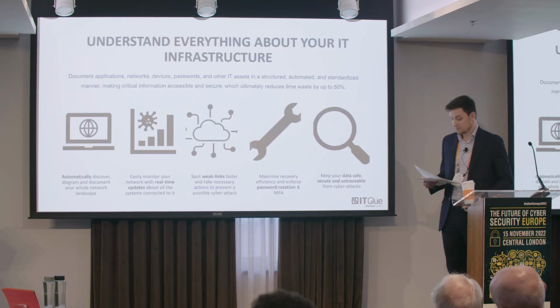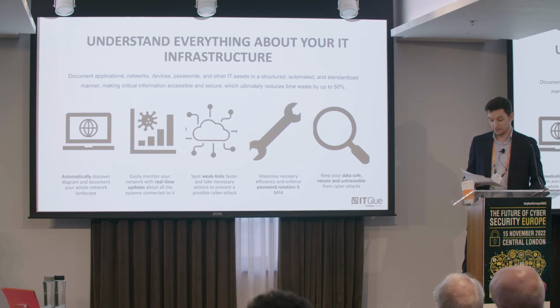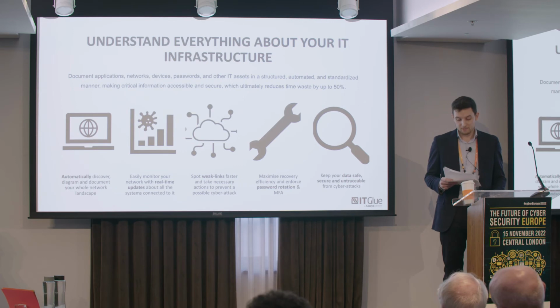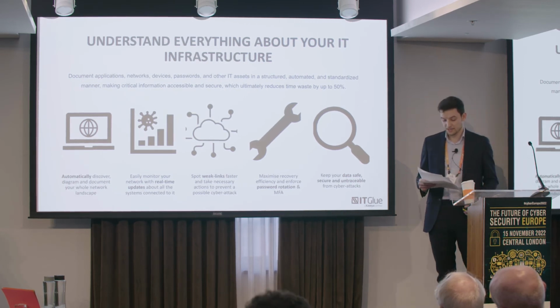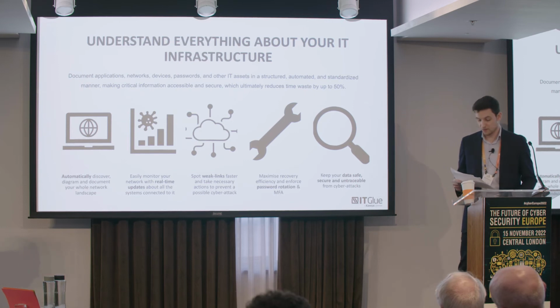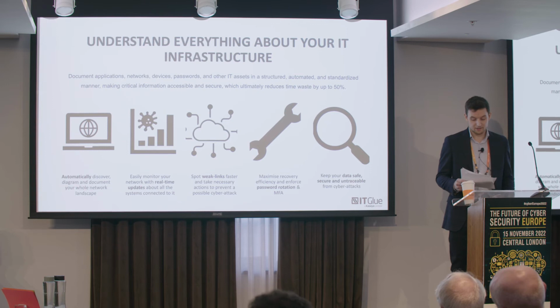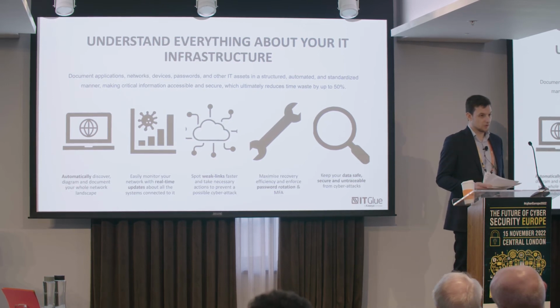The final best practice you should be implementing to achieve full IT network visibility is IT documentation. To understand everything that occurs within your IT infrastructure, documenting applications, networks, devices, passwords, and other IT assets in a structured, automated, and standardized manner makes critical information accessible and secure.